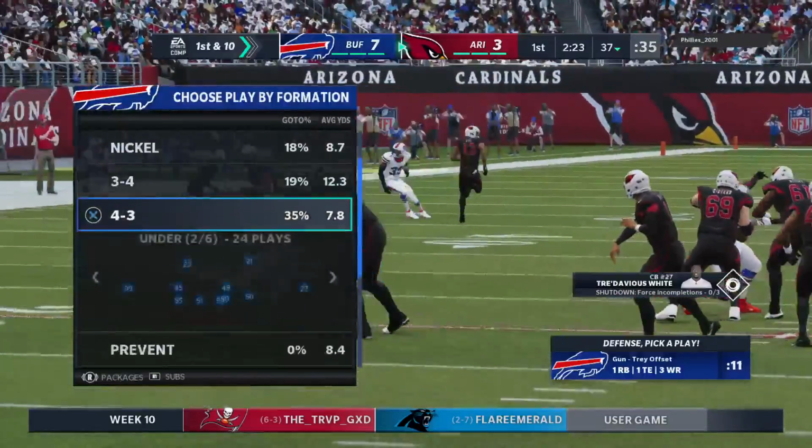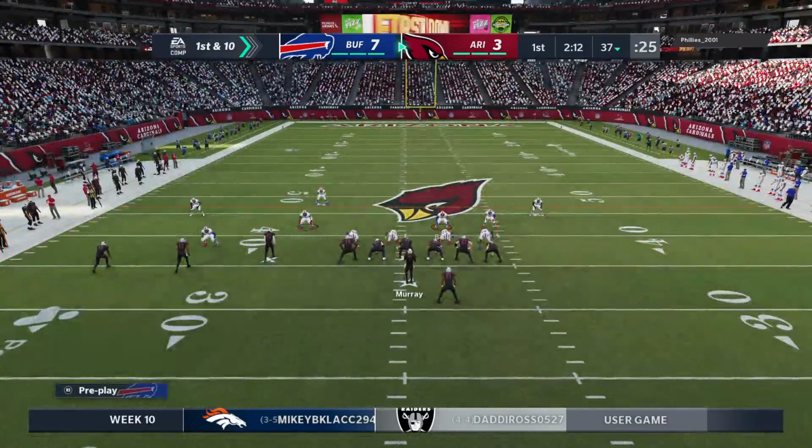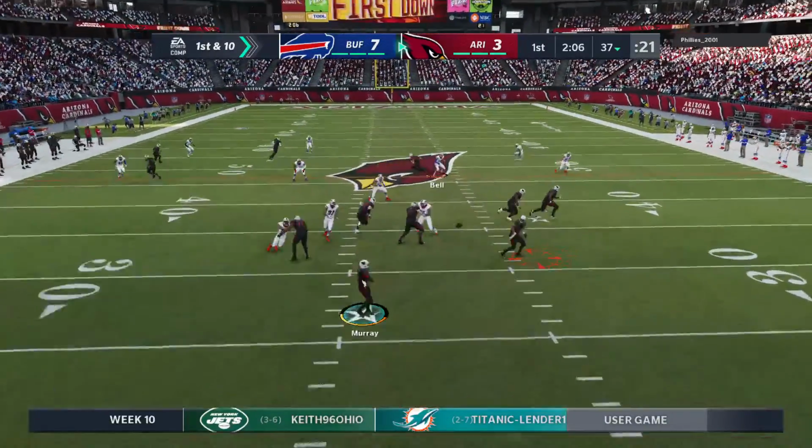That's a play that will likely be forgotten when you talk about big moments in this game. But plays like this are critical to keep drives going. And if points result, we'll call this play significant.